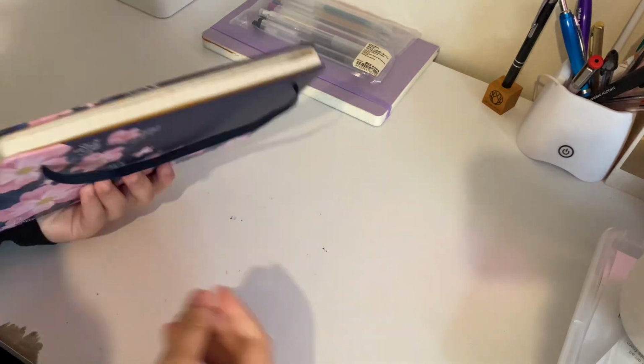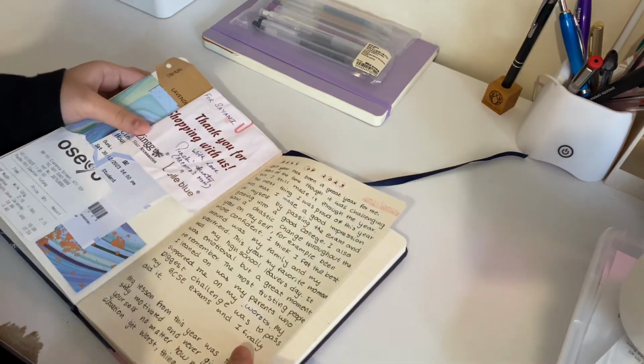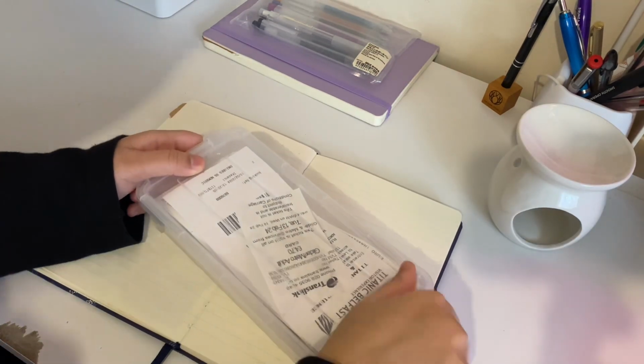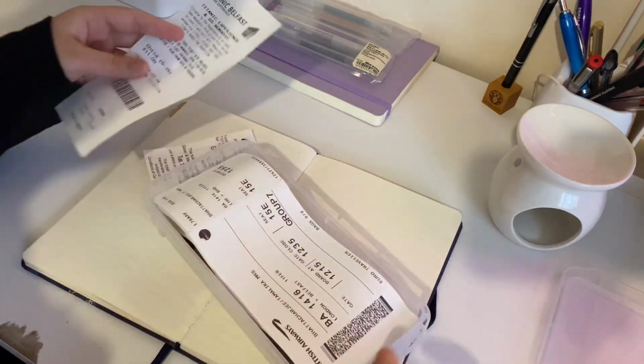So this is the first one. This is my personal journal, so I write a lot of things which are personal to me, so of course that's personal, but I will be creating designs and the spread how I created, so you might get some ideas on your journal if you create some, so what you can put.